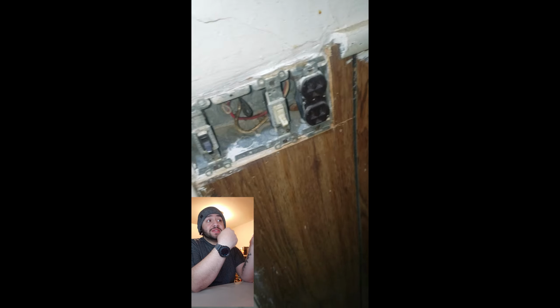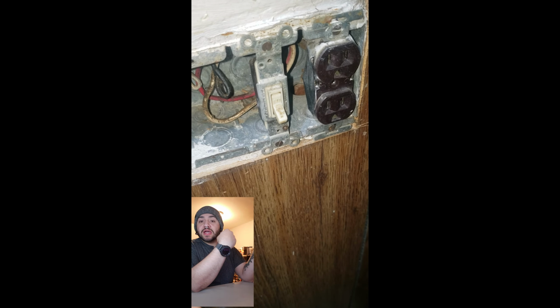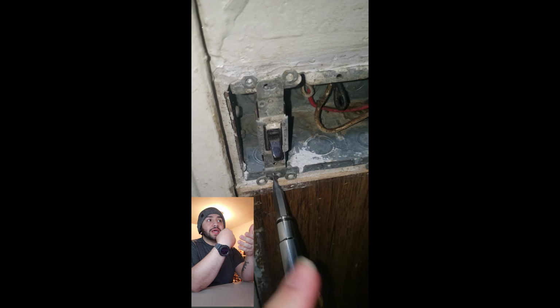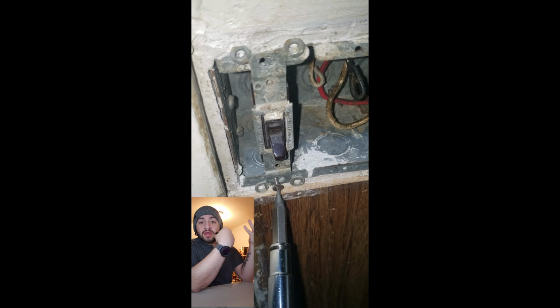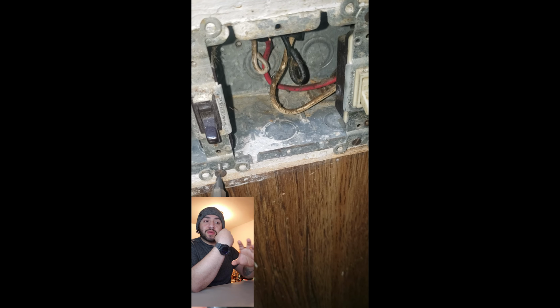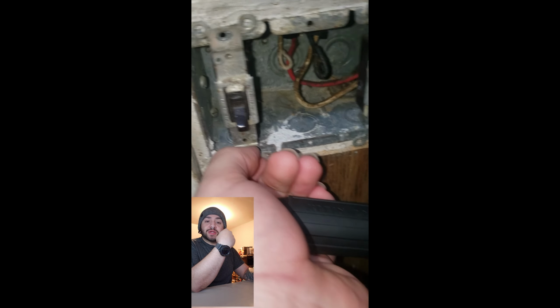Obviously, whoever installed this did cut a 4-gang box. They only needed 3, but this does allow them to add another circuit in the future. So if they wanted to add an under the cabinet light, or they wanted to wire in a garbage disposal, they could absolutely do that. So it's about giving options to the person you're working for, so that they understand your ability to be able to work around their situations.